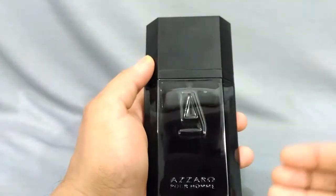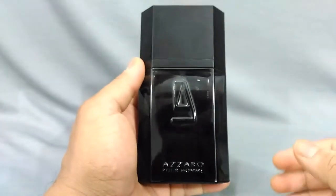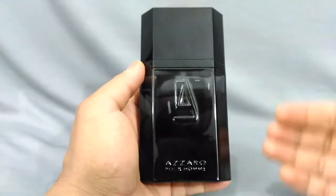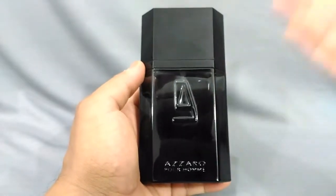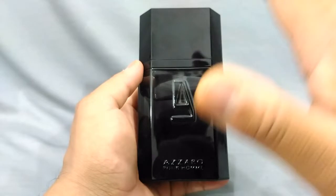You're going to be very disappointed. There are not many that come out from the Azzaro line. I'll be talking about them later on. I find it very comforting. Hence, I wear it just before I sleep. My good night fragrance, very comforting.